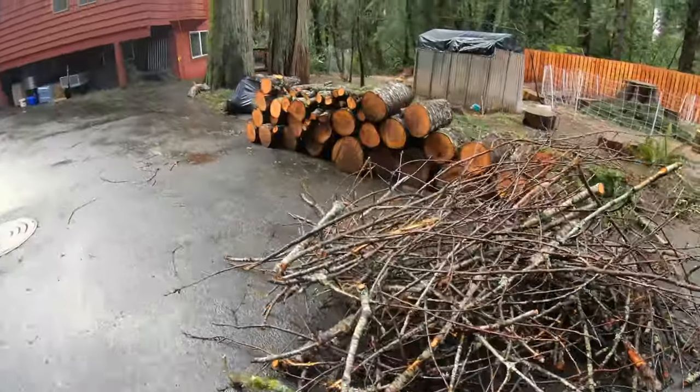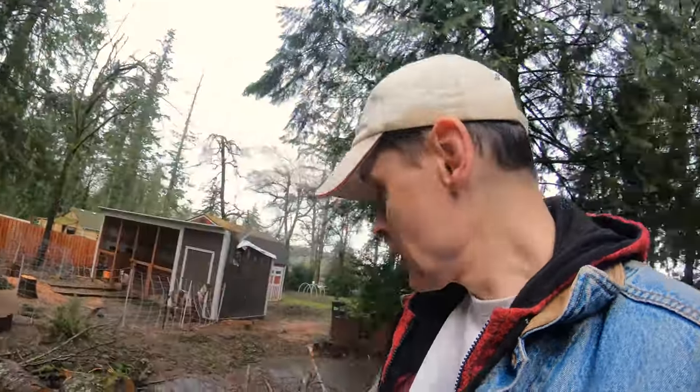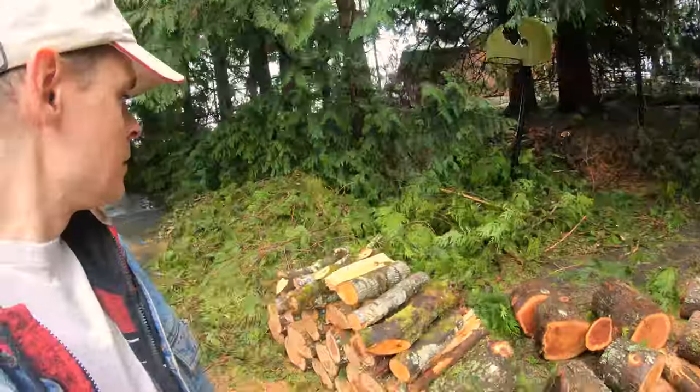There is a lot of work to do out here. Some more firewood for my dad. And once I'm done with this, I can actually park my van back where I like to.